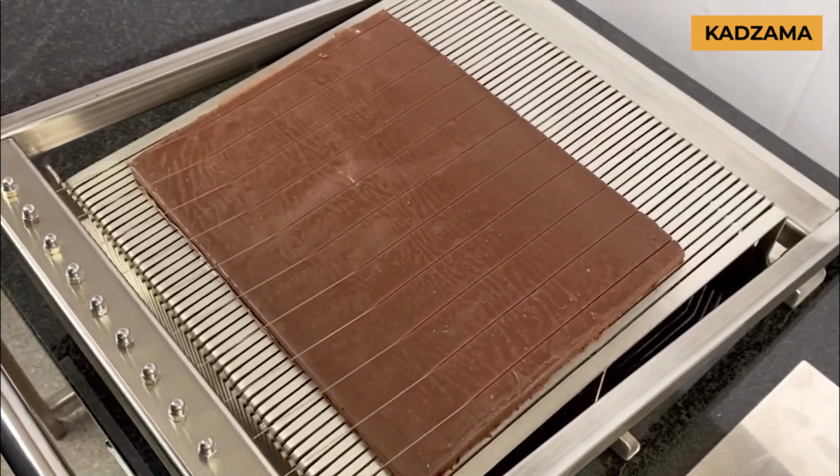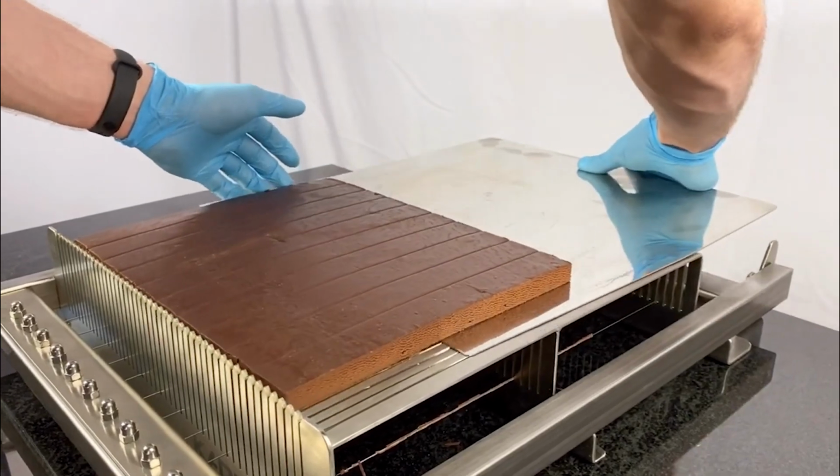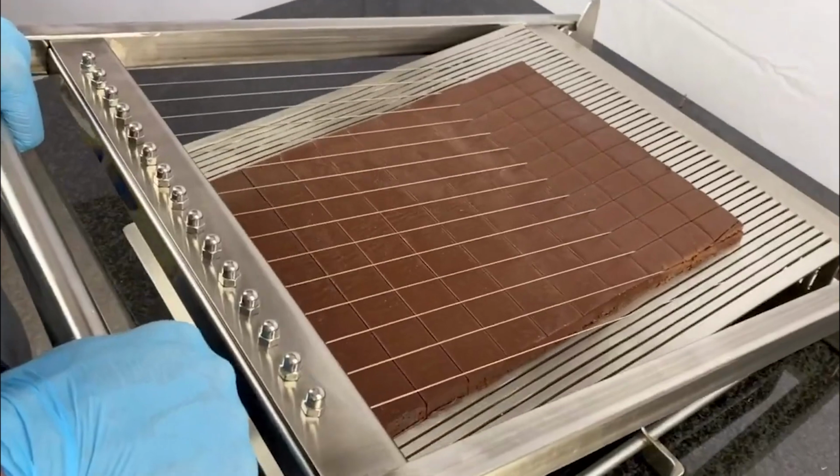People call this guitar a candy slicer. It is a machine for string cutting of confectionery products. Look at that chocolate. It is cut clean and then finished beautifully.